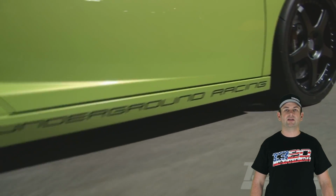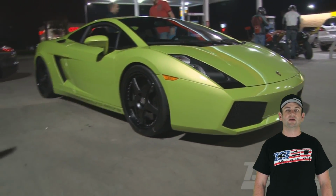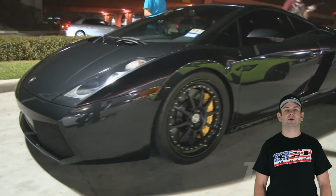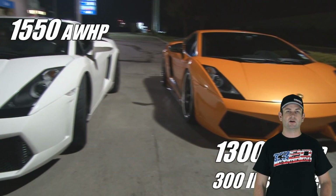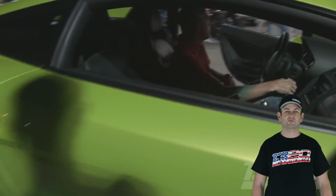Next on the list, number 9 comes from the Super Bowl of street racing down at TX2K11 in 2011. We hopped in with our friend's 1550 horsepower twin turbo Lamborghini, and we were in for the ride of our lives. This is the first time we experienced a twin turbo car at this level, all-wheel drive. The G-forces and a rolling launch were just insane.